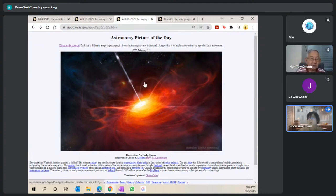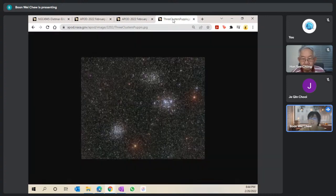And so I will go to my last APOD today. My last, but after that, I will pass to other people. I will pass to Dr. Chong. So the last one is an open cluster in Puppis. This is taken by Dr. Dave. He's an amateur astronomer.